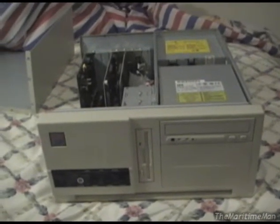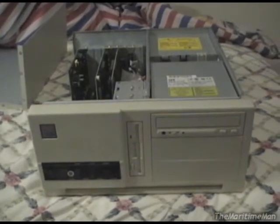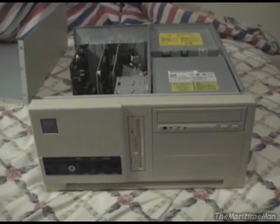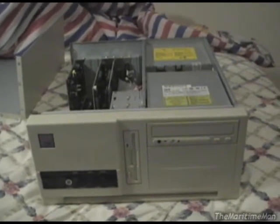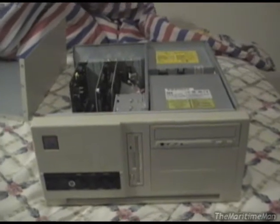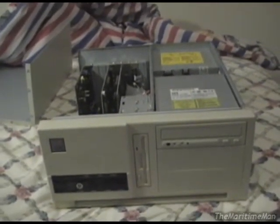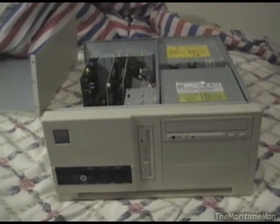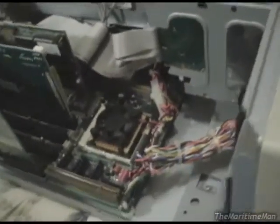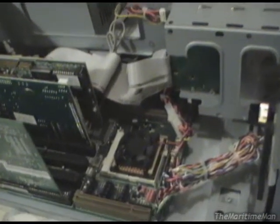The AMD AM5X86 is a 486 class processor. Despite its name, it's called the 5X86 because it was meant to give Pentium-like performance, but it is a 486 class processor, the most powerful 486 class processor ever made, or I should say the second most powerful, because there was a 150 megahertz version, but it's not very common. But this is 133, which is a very powerful 486. It's equivalent to a 75 megahertz Pentium.